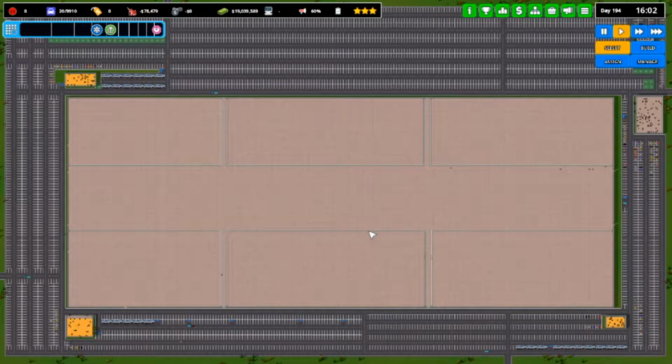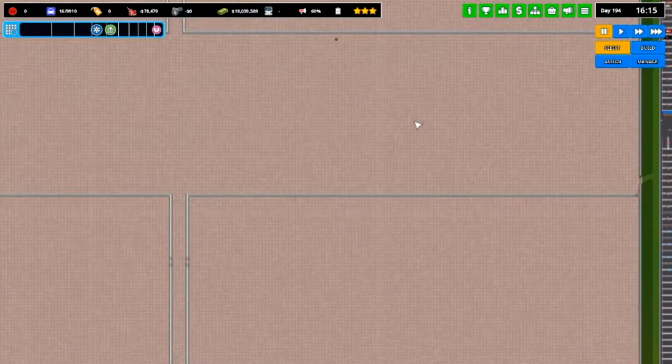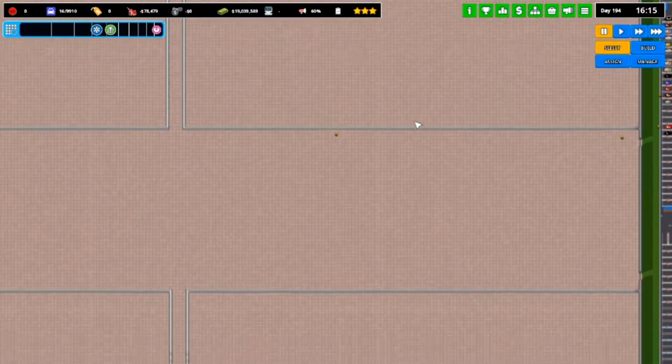Hi guys, welcome back to another Brick in the Mall. So last episode we decided, let's make this a better mall. So that's what we are going to do. We have already torn down the old one and we've built up a nice new foundation for the new one.